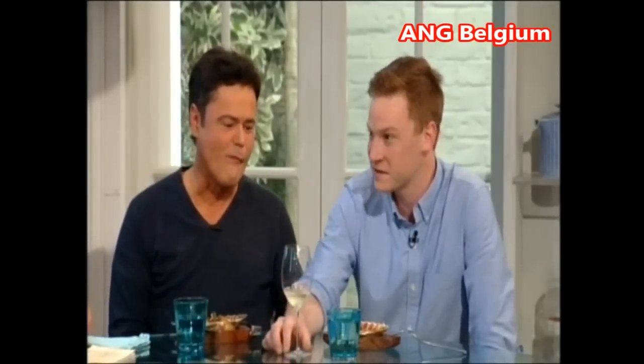I love it. I like the crunchiness of the chutney. Fantastic. I like the lychee a little bit in the Riesling. Fantastic. Yeah. I like it, but not as much as this.